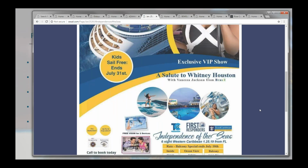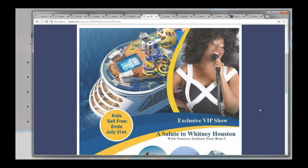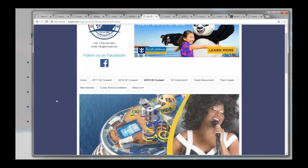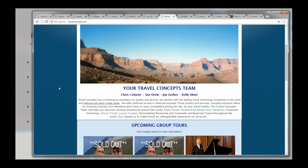So these are their kind of handmade or created flyers that they've added in for their first responder sailings. You can see cruise itineraries and rates, what's happening on the sailing, things like that, so people can actually go on and get credits for their first responder courses. And then here's another one, it's a totally different direction.